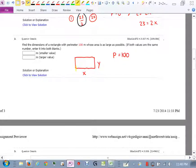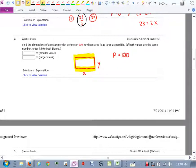So total distance around this thing is an x plus a y plus another x plus another y. So my perimeter is going to be 2x plus 2y, which must be 100. And just to make this equation easier to work with, I'm going to divide everything by 2. So now this is my new constraint equation.